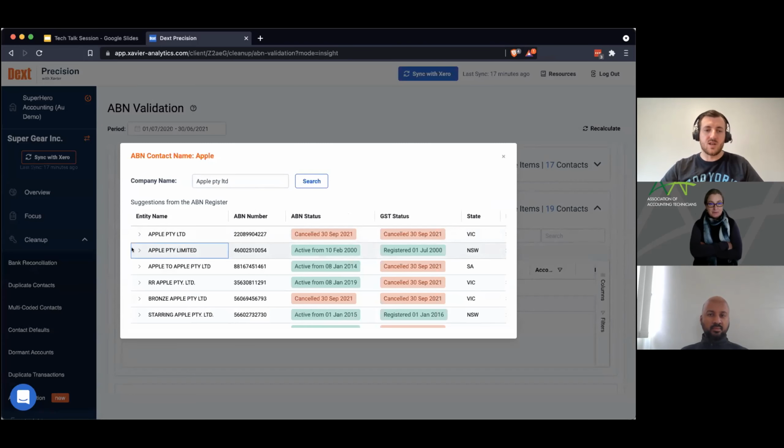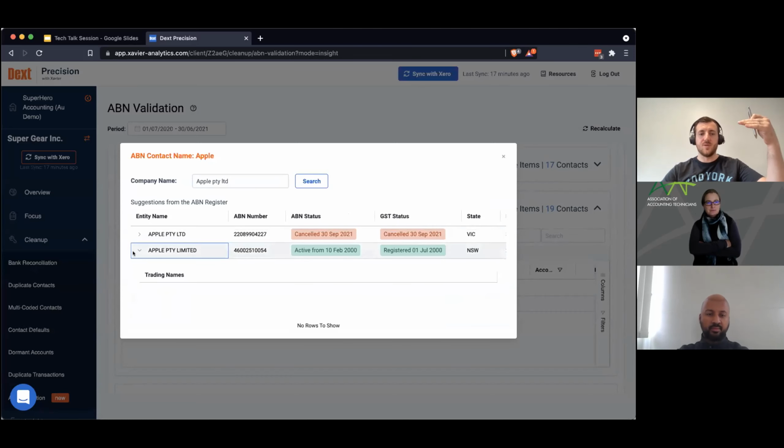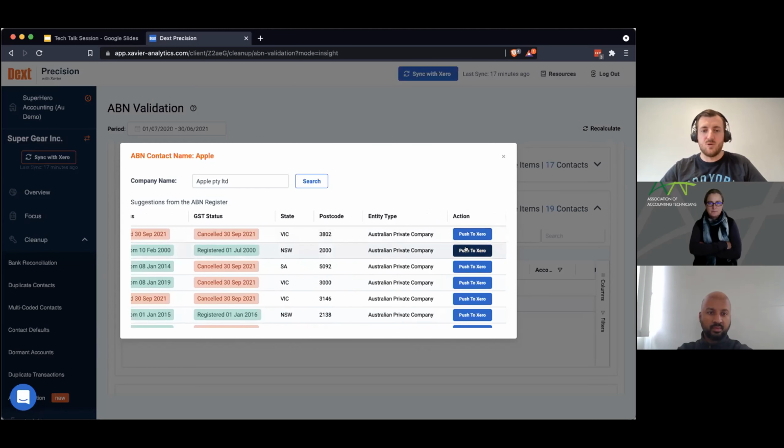Okay, perfect. So that looks like the correct one. I can expand out and look at all of the other trading names as well. So you might actually get a result that doesn't seem correct, but when you expand out the trading names, it's literally got it in that section. And then if you know this is the correct one, you can scroll to the right-hand side and push the details into Xero. So we'll take the state, the postcode, and the ABN number and populate that into the contact card for you, so that we can then track the registered status of the business.